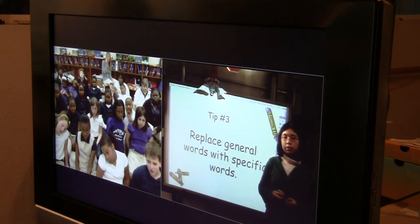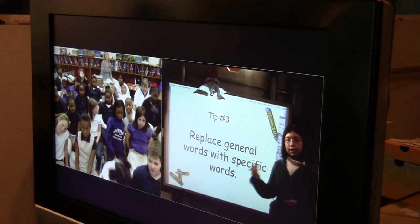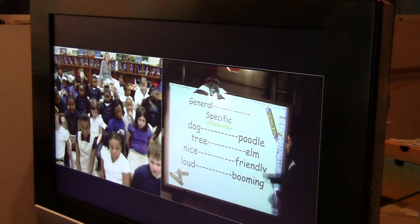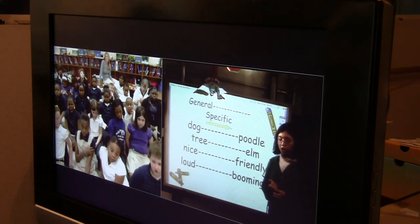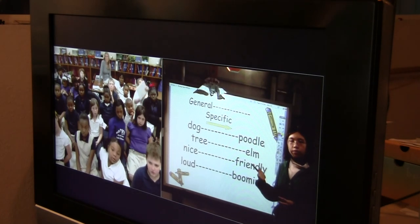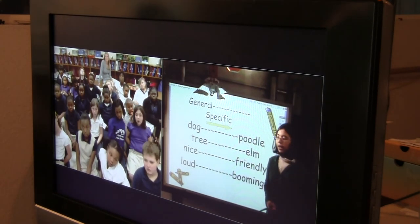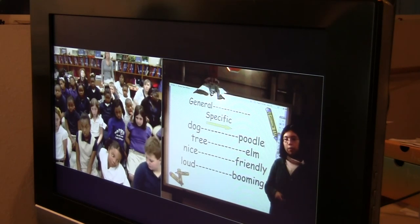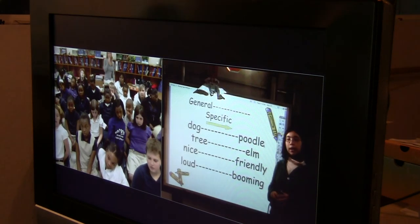Just as you would want to use more specific words in real life, you want to use more specific words when you're responding to a prompt. Here are a few examples. Dog, you could say a type of dog, like a poodle. Tree, to elm, nice, to friendly, loud, to booming. The thing about these words is that they help whoever's reading your prompt really see what you're talking about in their head.